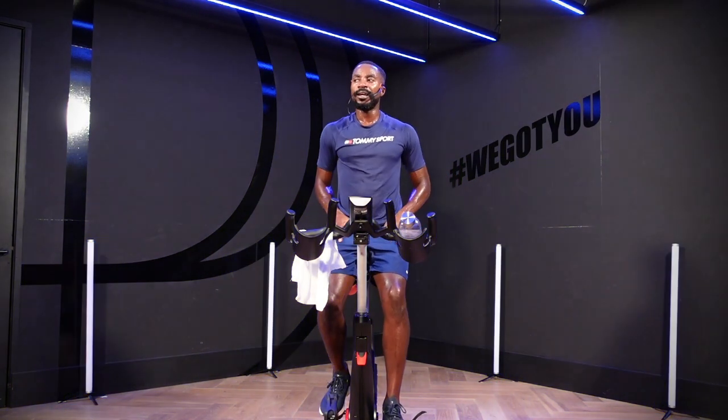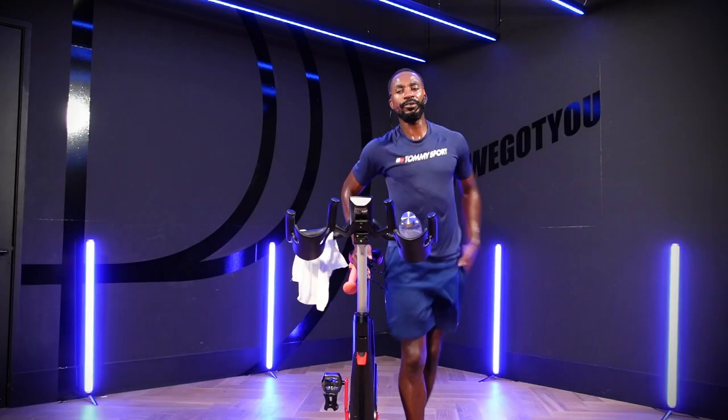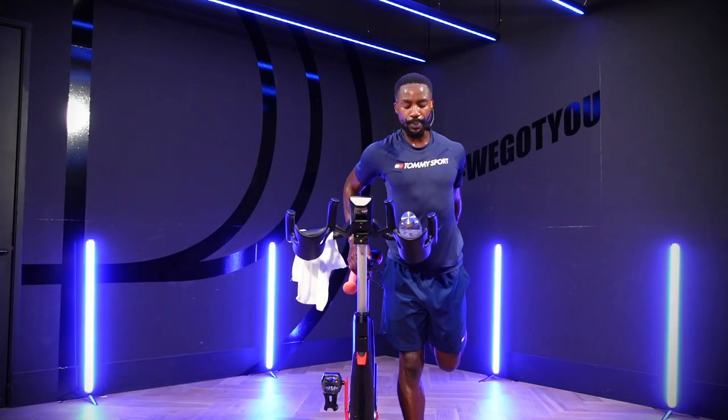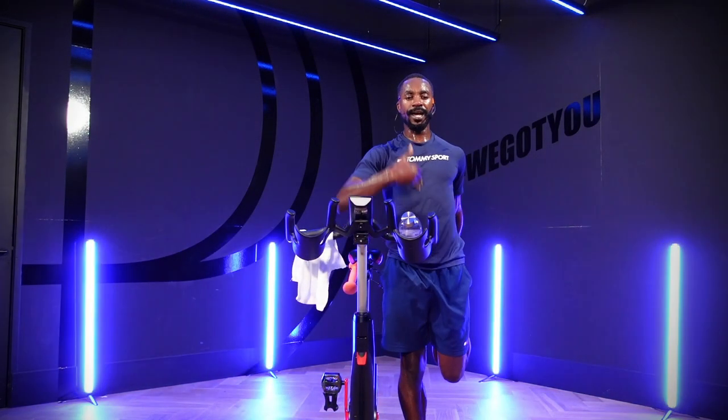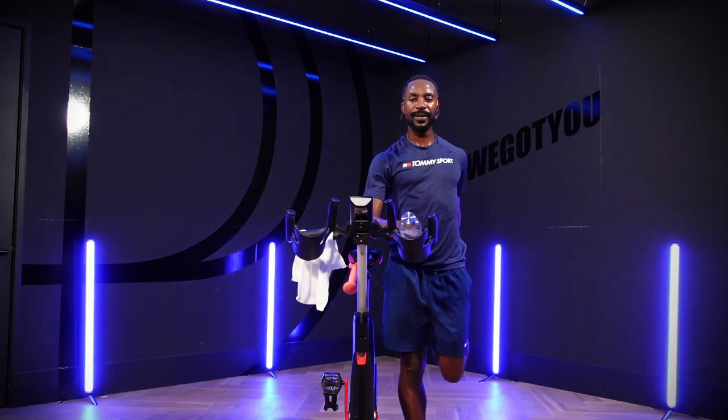6, 5, 4, 3, 2, and 1. Yes. Standing next to your bike, you're going to grab your ankle, knees together. Give me a good push to the front with your hips. A nice and tall spine. Stretching that quad, getting a little bit of hip flexor there.